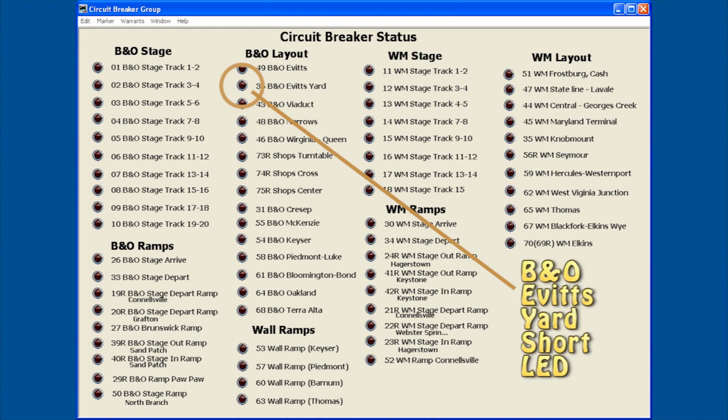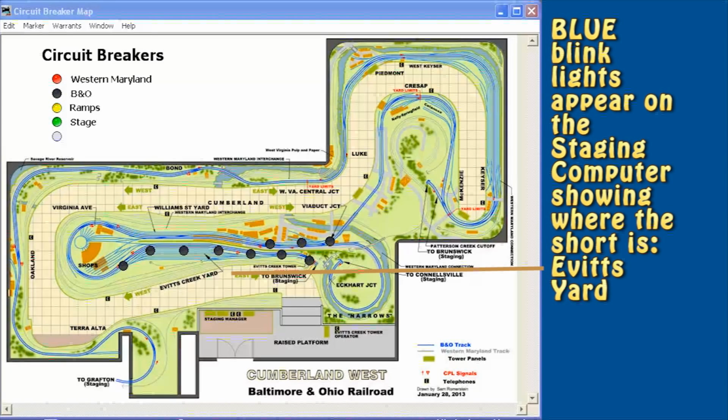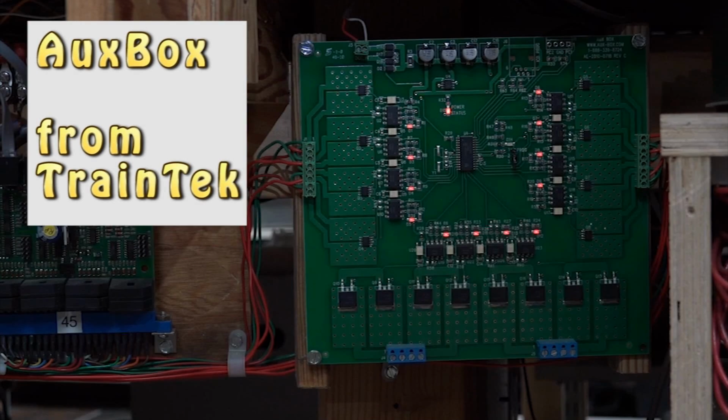Circuit breaker status is transmitted over Loconet to the supervisory displays. A display panel shows all circuit breakers and a layout map with affected areas highlighted. Color coding is used to distinguish between B&O and Western Maryland track and between the visible and hidden under layout track. Train Tech's aux boxes control staging track power.